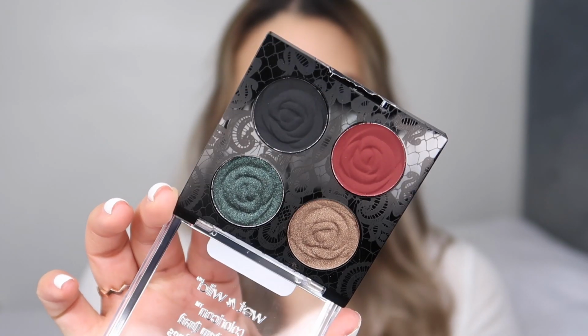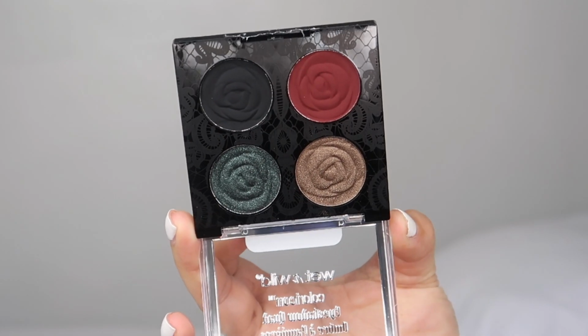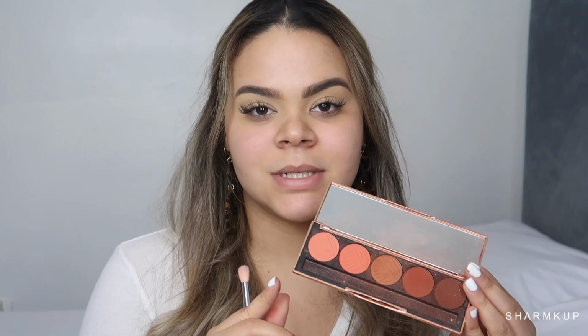So for today's look, I want to use this eyeshadow quad palette from Wet n Wild. This is their limited edition Rose Collection palette. This one is called House of Thorn. I'm going to give you guys kind of like a close-up.